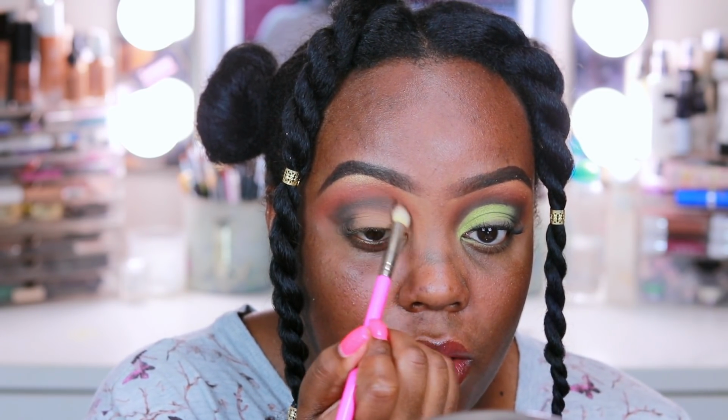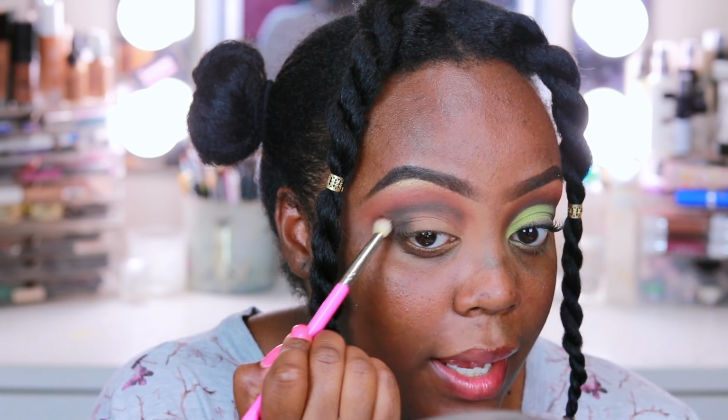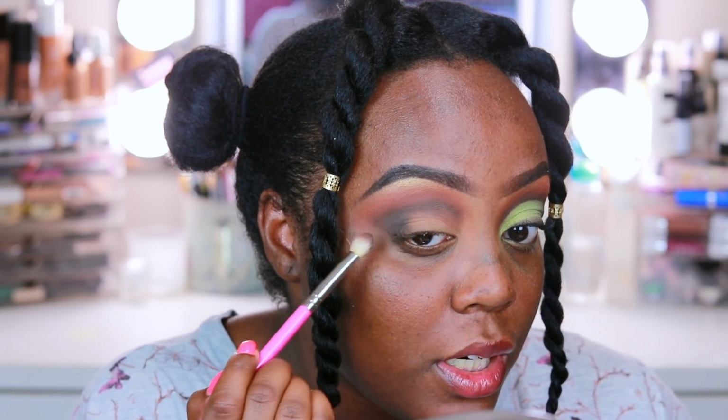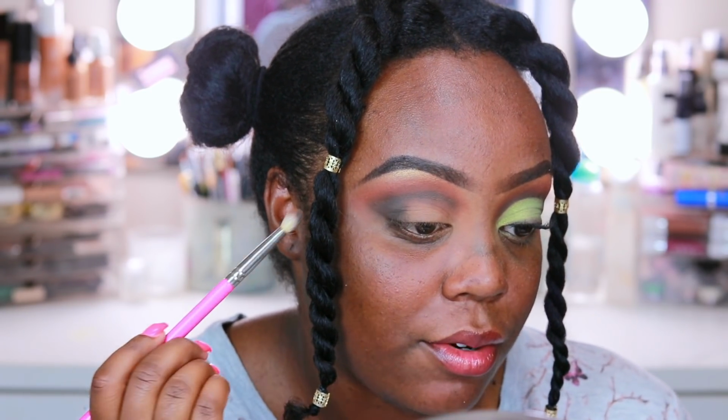And I'm also going all the way into this inner portion, and then I'm just gonna start blending up lightly because I don't wanna blend too much of this dark shade up because I don't want it to get super dark and muddy, but I definitely wanna keep it nice and packed out here in this outer corner.